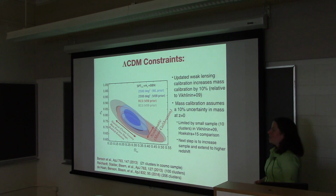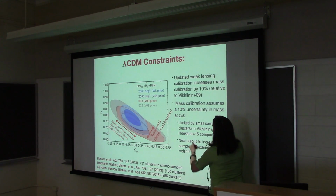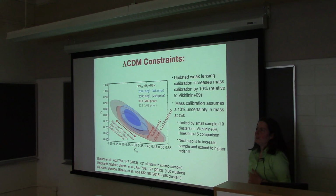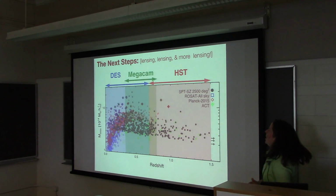The next step is to both increase our cluster sample size to shrink these contours more, and extend our lensing sample to higher redshift. And that's really, yeah.